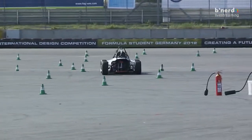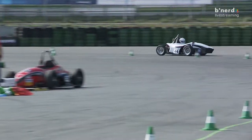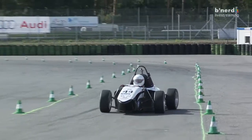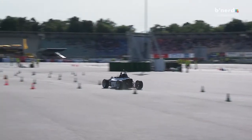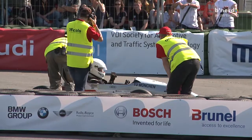Okay, so basically their drive shaft just popped out, which is a problem. They just need to get their car back, which is currently in the middle of the track. So hopefully there will be another break and they'll be able to do that, and maybe we'll be able to see them out again later. And that was just car 44 that went over.